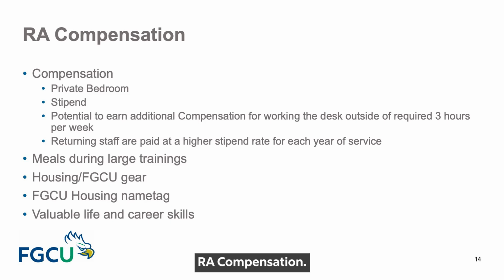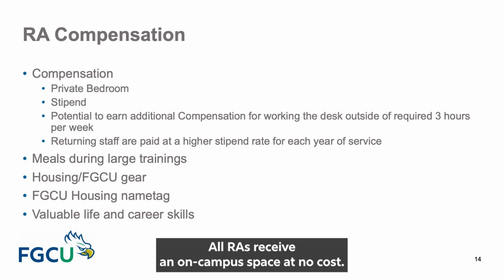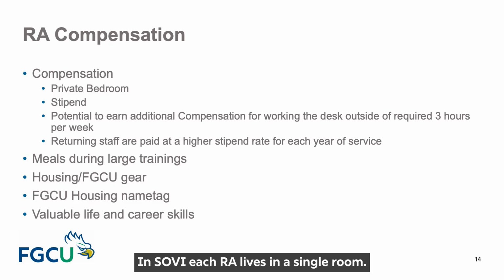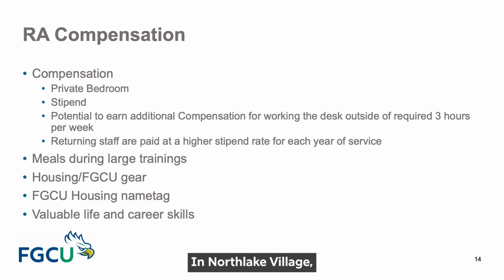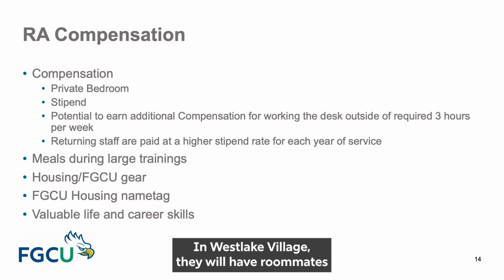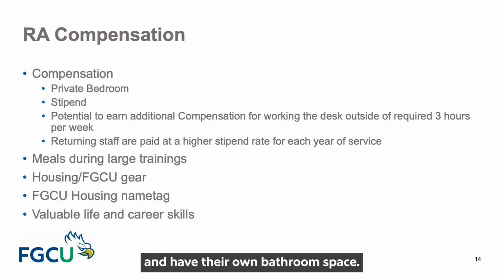RA compensation. All RAs receive an on-campus space at no cost. All RAs have a private bedroom, but their room type depends on placement. In Sovie, each RA lives in a single room. In Northlake Village, they will have roommates and share bathroom spaces with their roommates. In Westlake Village, they will have roommates and have their own bathroom space. All RAs also receive a stipend.